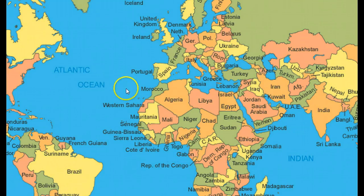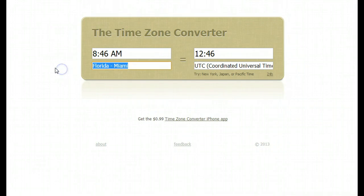Now let's check about Central America. These people in here, and in Cuba, they're gonna see it too. Let's click Panama. Let's see the time of Panama. Okay, then 7:46 a.m. will be the time for the greatest, the maximum eclipse.